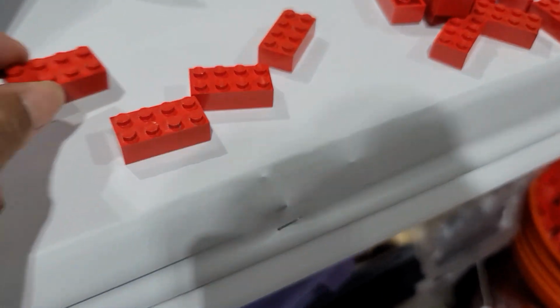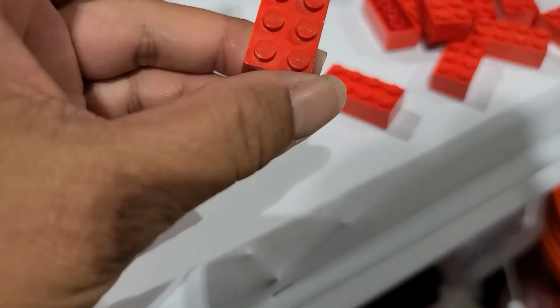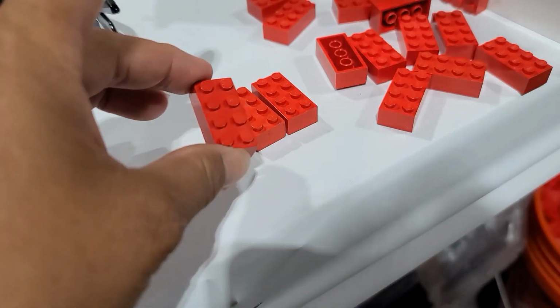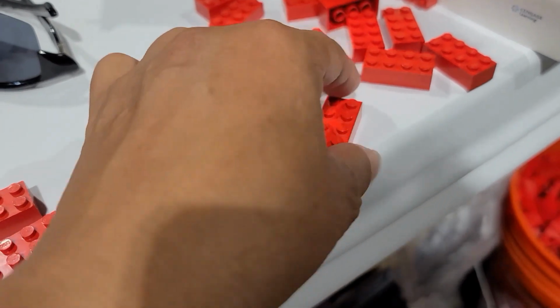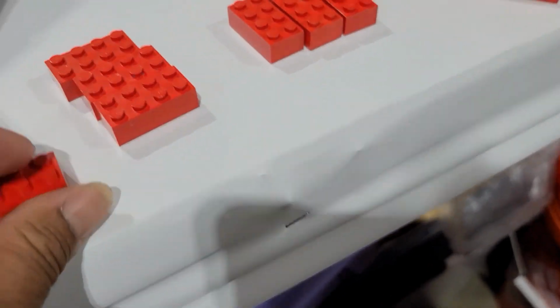of the bricks that are, what are they, pre-1970s, you said? I believe they're earlier. Wow. So you never know what treasures you have in your brick box, especially if you buy them secondhand.